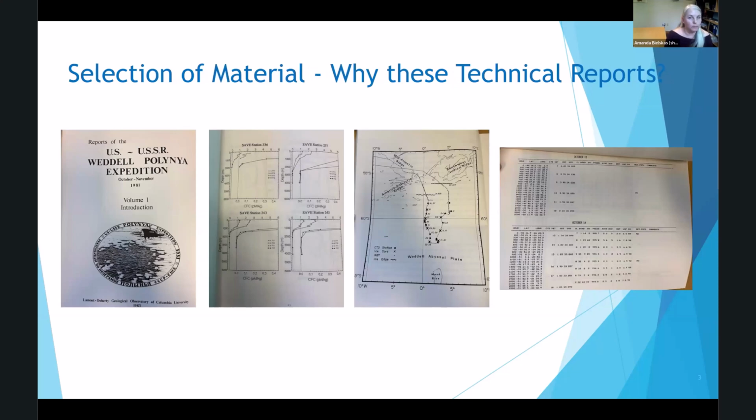So a little bit about the reports that we digitized. The Lamont Doherty Earth Observatory technical reports are a collection of scientific reports that dated from 1949 to 2003. A cross-departmental team at Columbia set out to digitize 298 of these technical reports that comprised over 32,000 pages, which also included 151 foldouts of various sizes, which complicated the digitization project a little bit, but not too much.